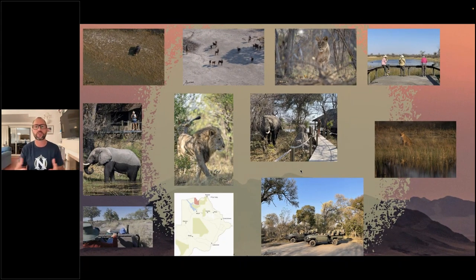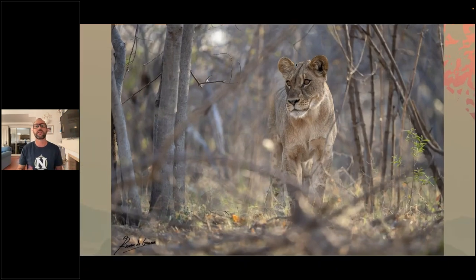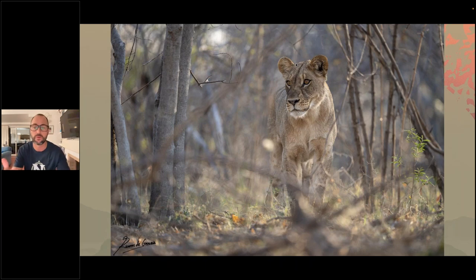And whilst that water is such a draw point, it means that our predators are really great. And here you can see an image that I took of a young lioness. The lions were hunting, they were moving along. This lioness was moving through. And with the help of our local guides, they get us into positions where we're trying to get as low as possible. Now with a lion, you're not gonna climb out of a vehicle.